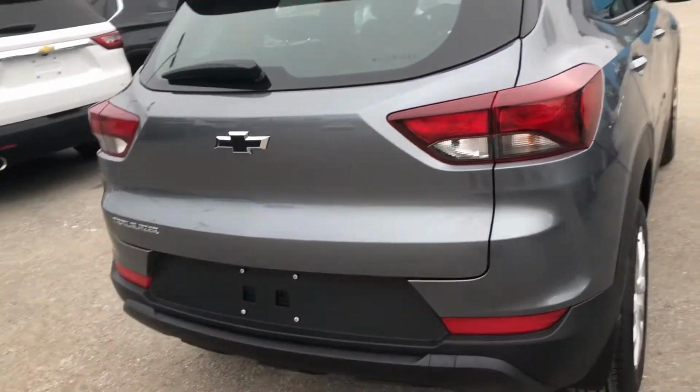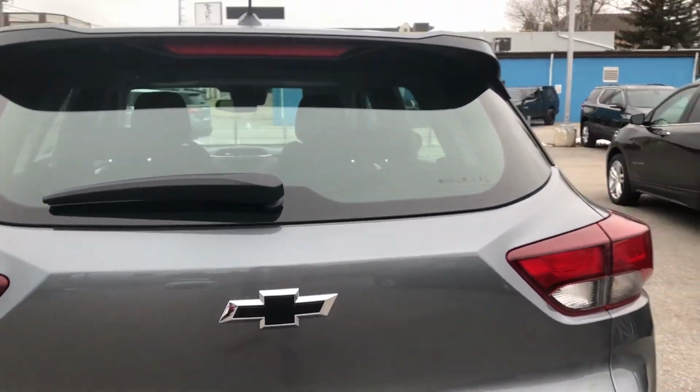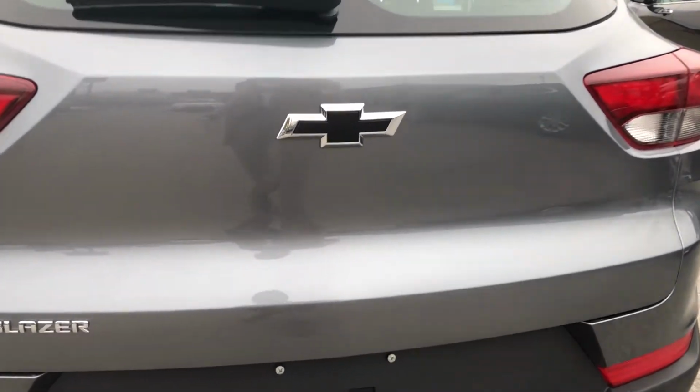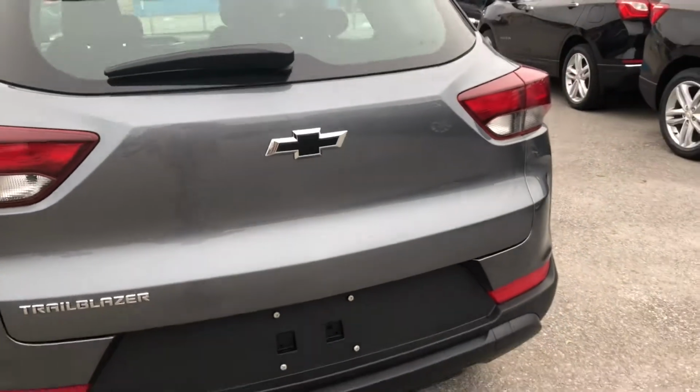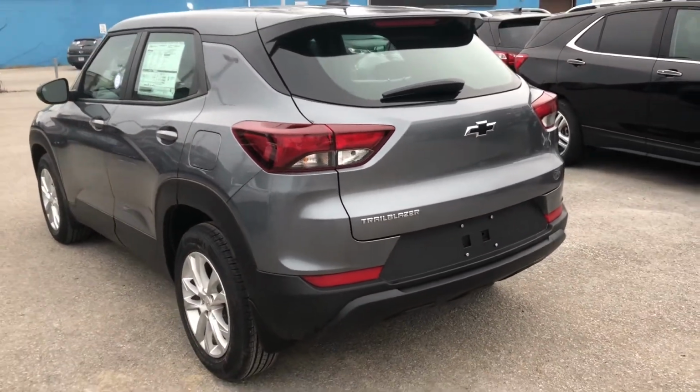And in the rear, we have our beautiful black Chevrolet Bowtie, and our liftgate comes with an integrated rear view camera. This provides you with view behind you when you're parking, helping you stay safe.